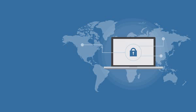Think carefully before you grant a third party access to your social media account. Be sure that you know what permissions the third party will have, what data they'll receive, and what they can do with your account. Regularly review the third party apps and accounts that have access, and remove those that are no longer needed.